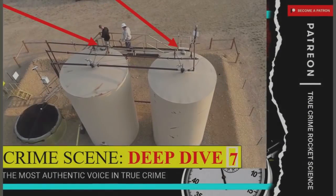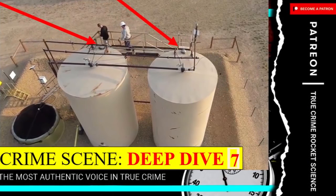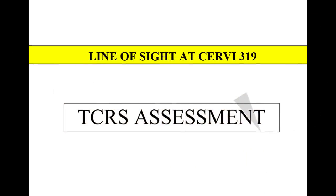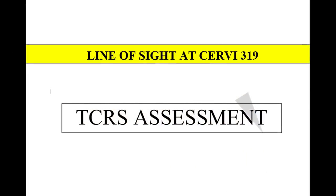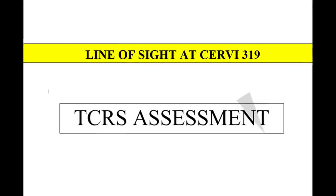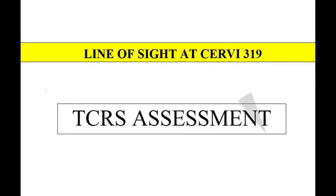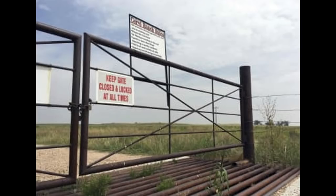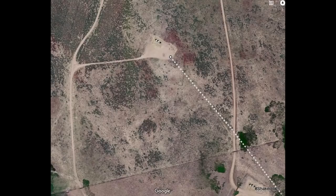And let's get started. So we're going to start with line of sight at Cervi 319. Although we feel like we know all there is to know about Cervi 319, you can just get a quick aerial view, and there it is. What I wanted to clarify was this line of sight issue, at least in my own mind. Google Earth takes us right there, but we're still not there on the ground, as it were.